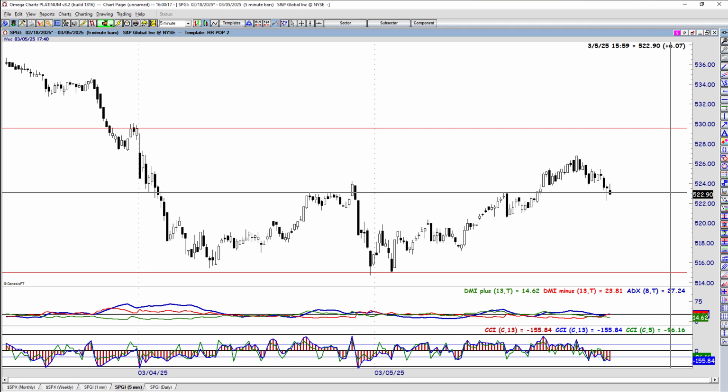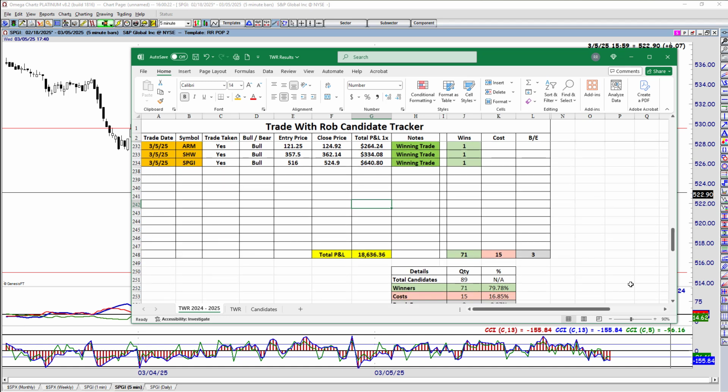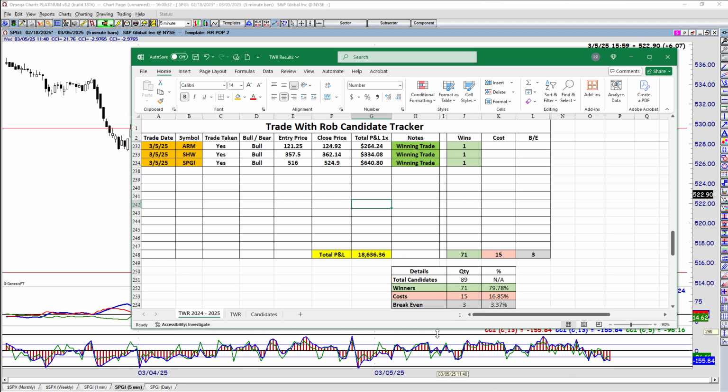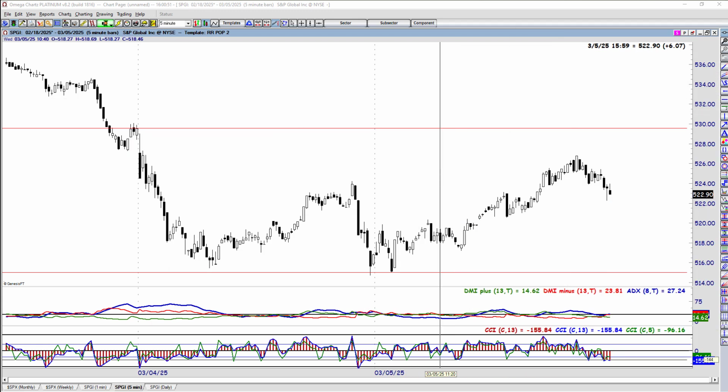So when we look at our numbers, overall, not too shabby. The ones in orange are from yesterday. So 3 winning trades. We're up 264 and change on ARM, up 334 and change on SHW, and on SPGI we're up 640.80. Total P&L to the upside is 18,636.36. That's from June 25th of last year, 24. 89 trades, 209.40 per trade on average for trades that were taken. So overall, good little setup for us.